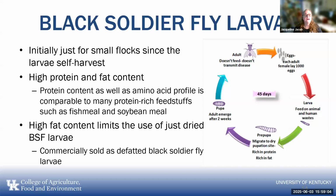Now, I just wanted to make a comment on the black soldier fly larva. We have been promoting it for use in developing countries that need a protein source. It lives on waste products, so you're controlling your waste products in the area, as well as having a feedstuff to give to your poultry. The pupa self-harvest, so it makes it good for small and backyard flocks. The pupa migrate and can be collected, and so a lot of small flocks, both here and in developing countries, have done that.